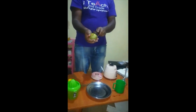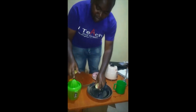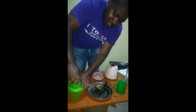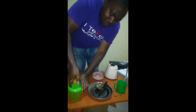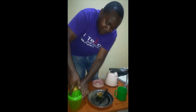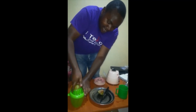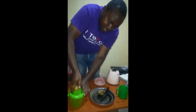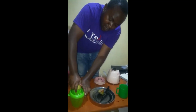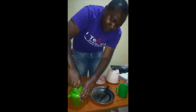Then, ina ndimu, kata ndimu yake katikati, weka kwa juicer. We just need the liquid ya ndimu, ambayo hii inasaidia sana to boost flow of the blood, ina control high blood pressure, it has vitamin C. Pia inasaidia kupanuka kwa mishipa ya blood veins ambazo zinabeba damu kwa mwili. Pia ina regulate blood pressure.